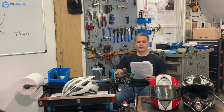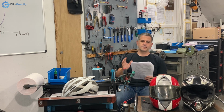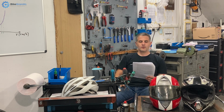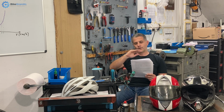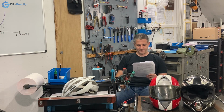Before any keyboard warrior starts shooting now, I am not telling you to not wear a helmet. I am saying to take as much precaution as you would be taking without a helmet, or if possible without getting a heat stroke. When you're taking more risks, wear a full face helmet that really protects you. Of course, every little helps, so it makes sense to get the best helmet with all the afore explained limitations, which leads us to chapter 9, best or the least bad cycling helmets.